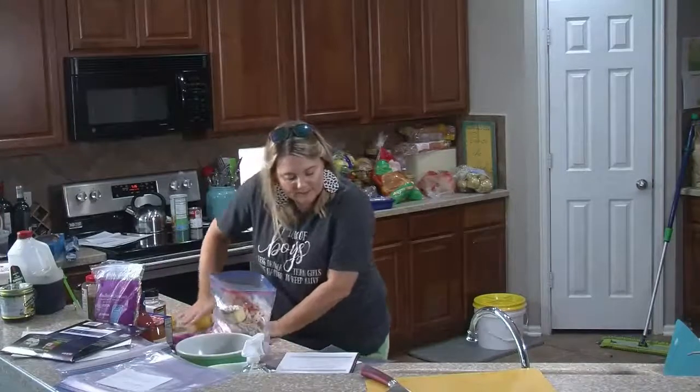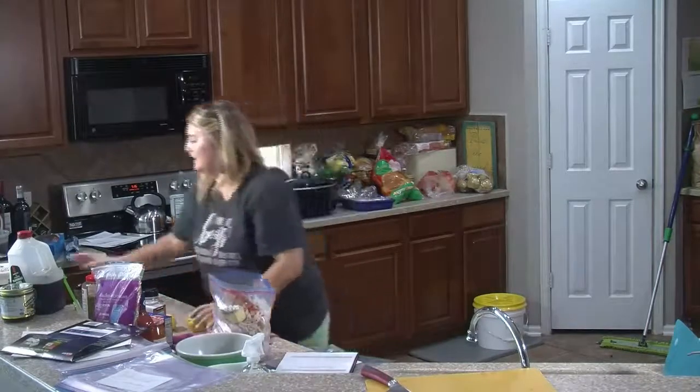All right, so we've got our chicken breast, our onion. Oh, we didn't put our garlic in. We need to make sure we put garlic in.